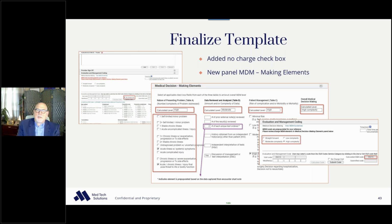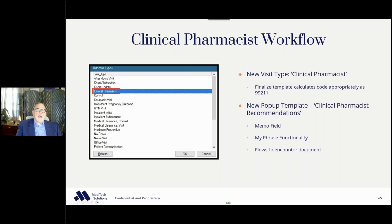This takes us back to what NextGen used to do very, very well: show us what we've done with this patient so that we can then come up with the appropriate complexity or medical decision making. So this is a great new feature found on the finalized template.